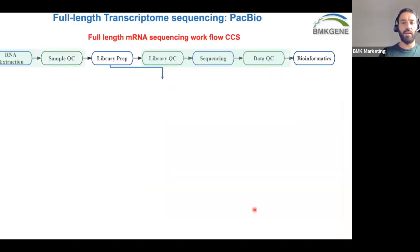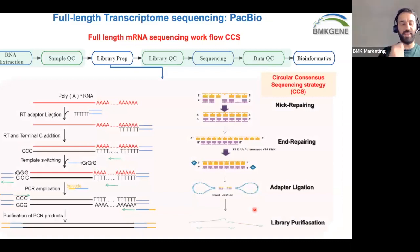So once we finish with nanopore, we go to PacBio. For PacBio, the sample quality control is the same as nanopore, because both are full length mRNA sequencing. The difference is in the library. Here, the library preparation is a little more complex than nanopore, but you have to keep in mind that at the end, the idea is to get an adapter ligation to make a closed circle sequence where your target sequence to be sequenced is in the middle. And then this sequence will be read in a continuous way.